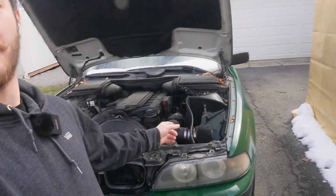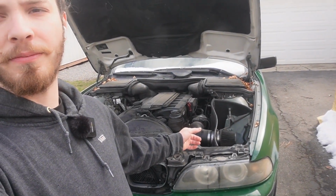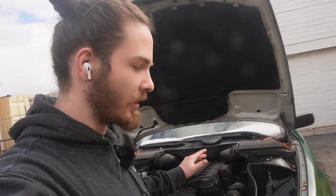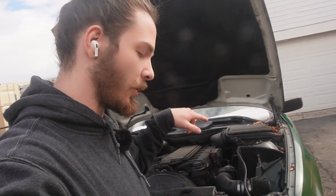All right, so we got a lot going on this weekend. This piece of shit right here broke. Started pissing coolant out on my way to work. AC stopped, or heater stopped working, which sucked. It was about 30 degrees that morning. So this is our main priority. We need to get this thing fixed, and we're gonna do that. We're gonna need to see what is wrong with it.